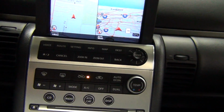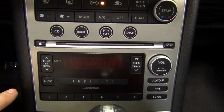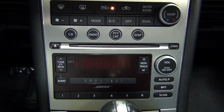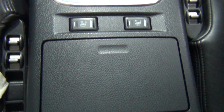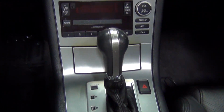And if you look here, it has the XM satellite radio. It does have the XM satellite radio. I don't want to turn the radio on because it's probably going to blare and get really annoying, but I'll show you everything. Heated seats, but very clean. Everything looks really great, and more importantly, it smells really good in here.